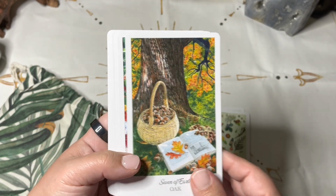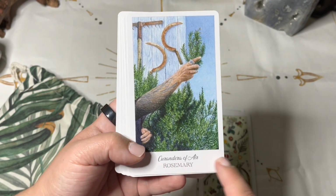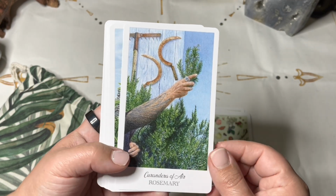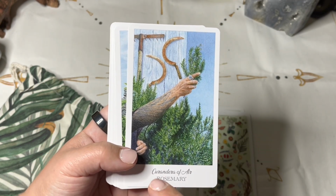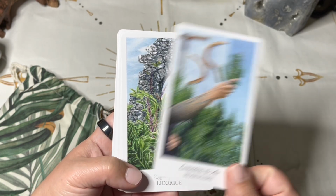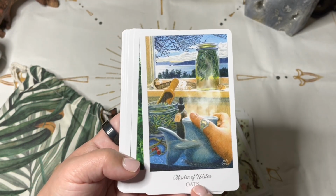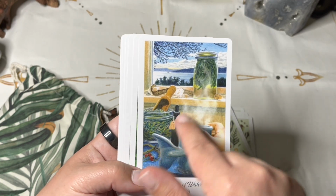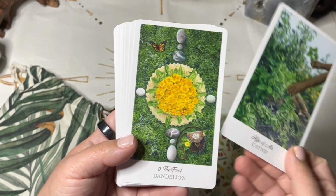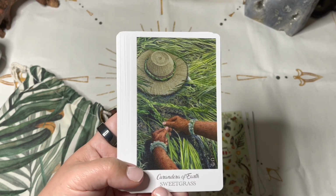There are no people except for the hands in some of the court cards. Here you go, the curandera of air. Even my pronunciation is off. I'm ready to go to bed. But you see their hands. You don't see a body. You don't see a face. So it's not very distracting. But other than that, it's just landscapes. Here you have the Madre of water, and it's oats. Each card has its own herb or plant, and in the guidebook, it talks about why they chose that plant for that card. Then we have the curandera of earth.